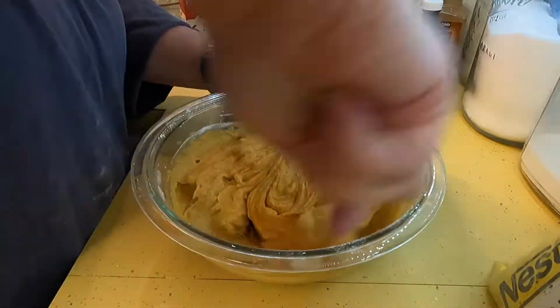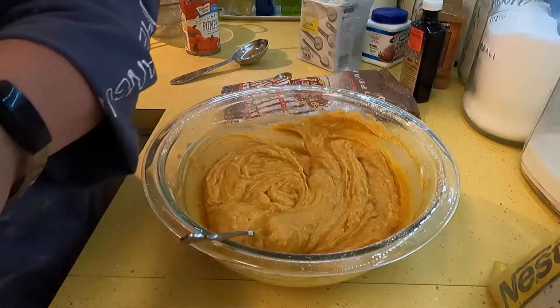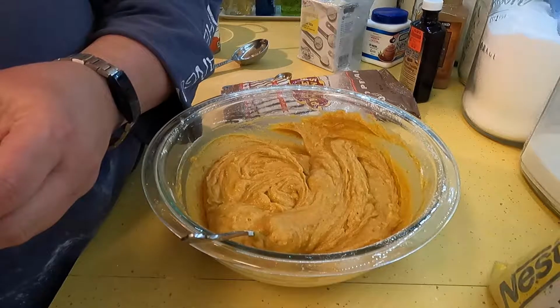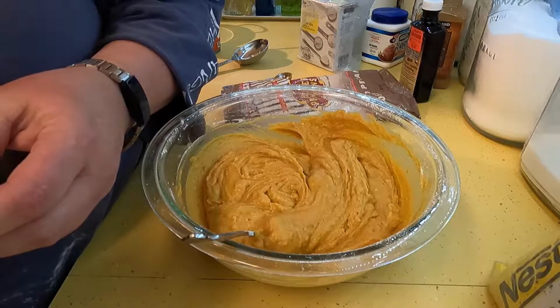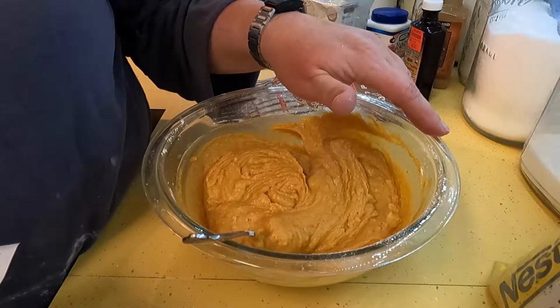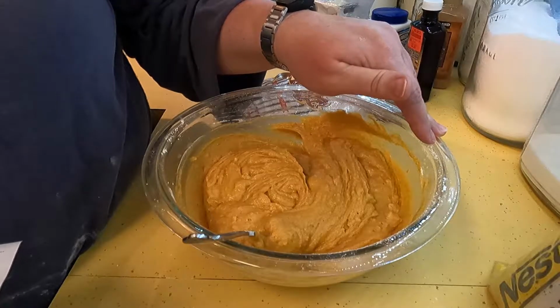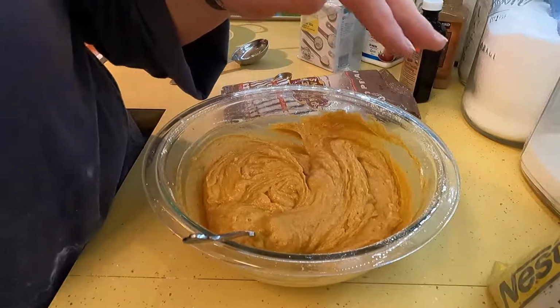All right, so I'm going to set this to the side. These are so liquidy. Is that the way they're supposed to be? Did I do something wrong? They substituted raisins with this. I may put some raisins in there too. It makes 3 dozen cookies, so let's go. Let's just go do this thing.